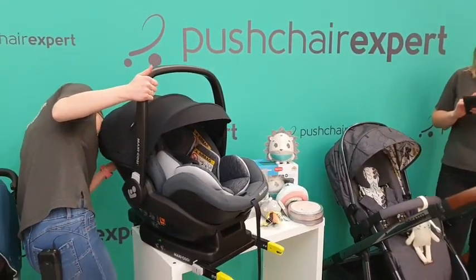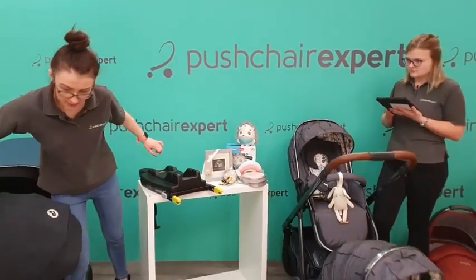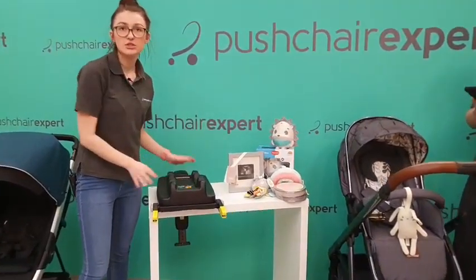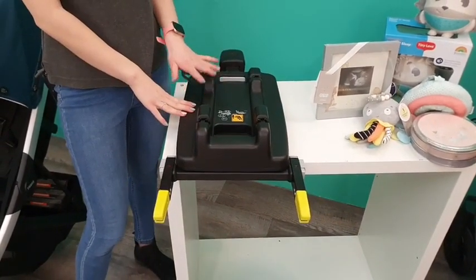I'm just going to take my car seat off the base and show you the base quickly. The base for the Marble does come included, and you have to have your base. The car seat itself can't be fitted seat belted, it has to have its ISOFIX base with it.